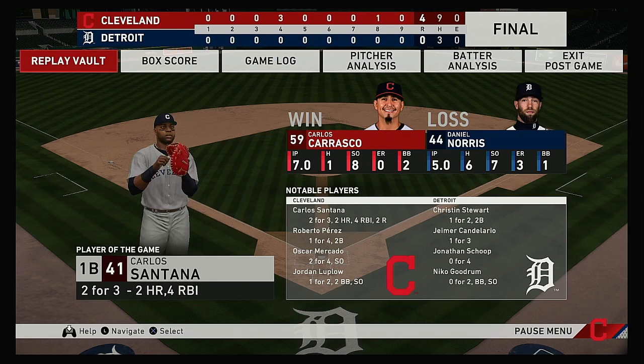The final line score for this afternoon's ball game: for the victorious Cleveland Indians, 4 runs on 9 hits, no errors, they left 7 men on base. For the Tigers, 0 runs, 3 hits, no errors, they left 6 men on base. Time of the ball game: 2 hours and 33 minutes.